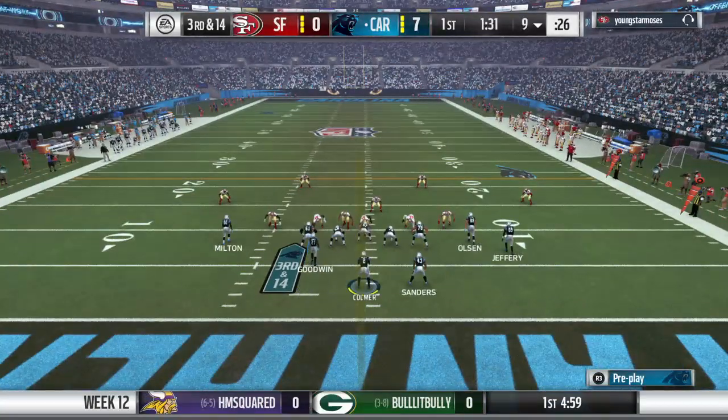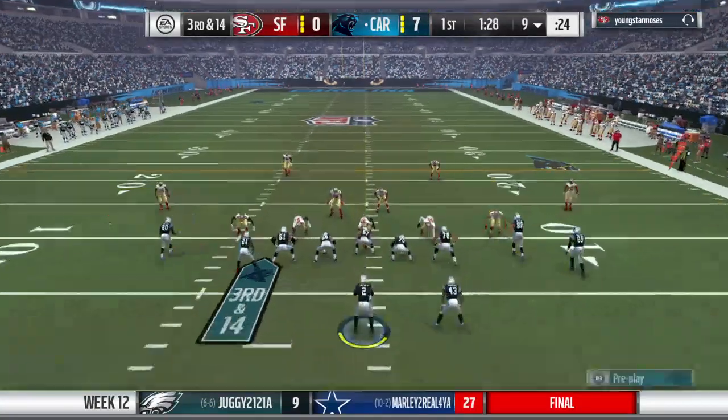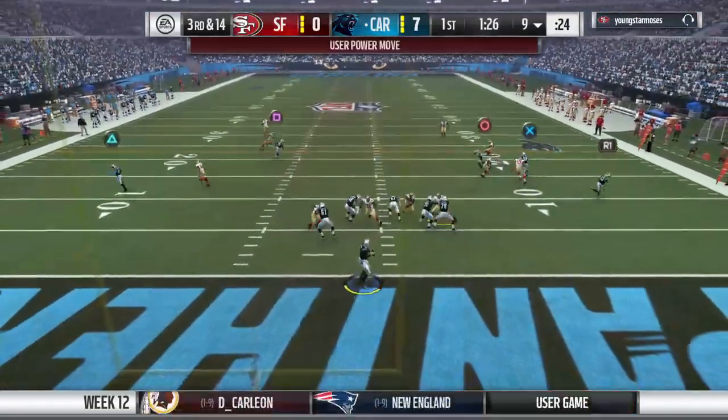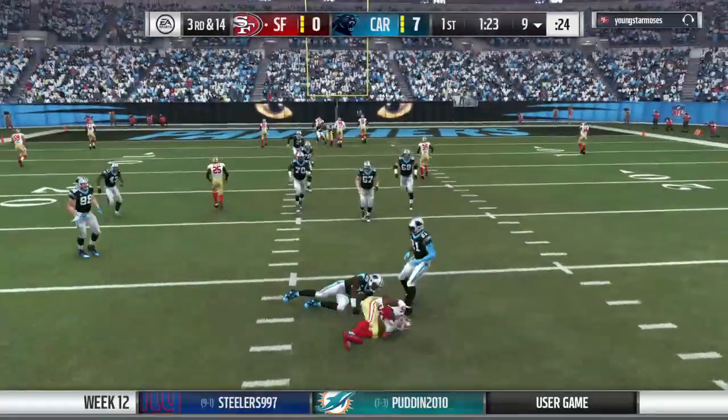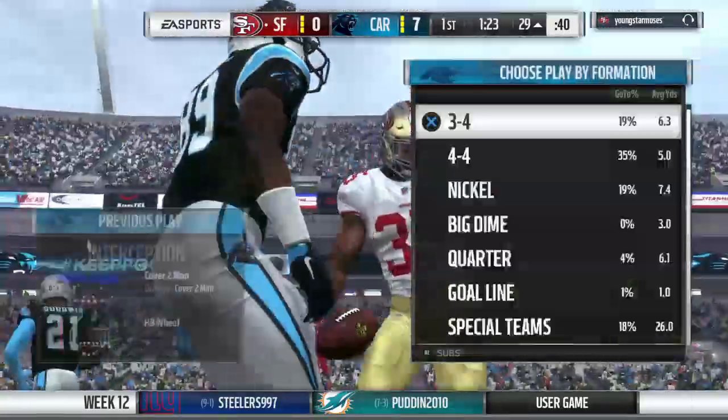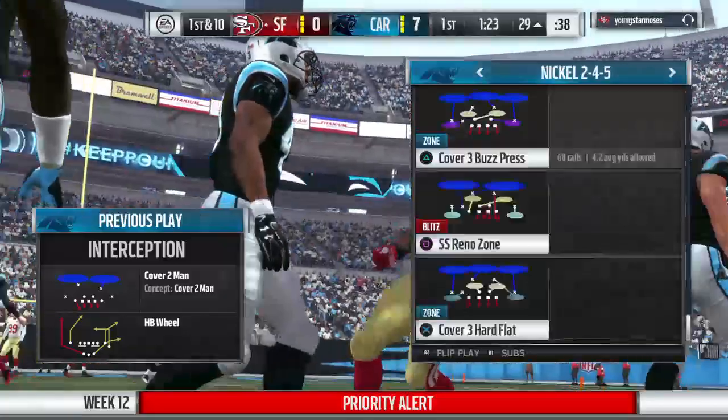And he goes in motion here in the backfield. Now on 3rd and long, they'll look to throw. And he fires one that's intercepted. Picked off by the safety, Eric Reed. And they will take over at the 29-yard line.